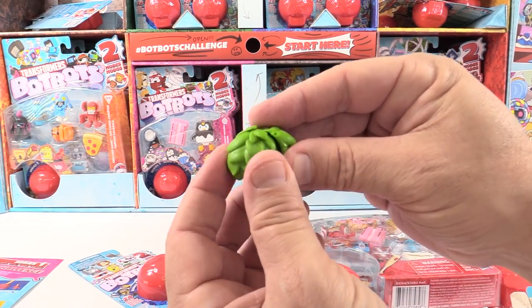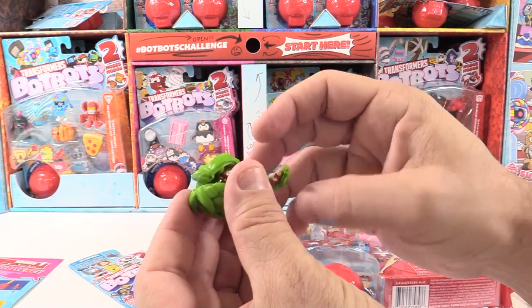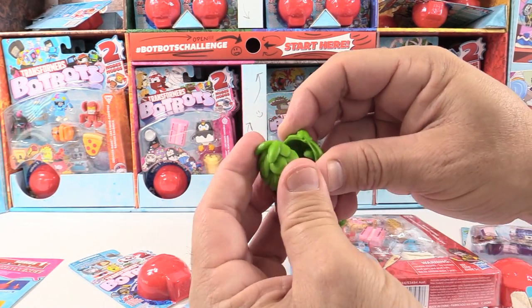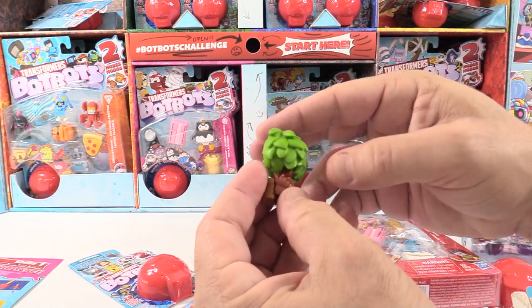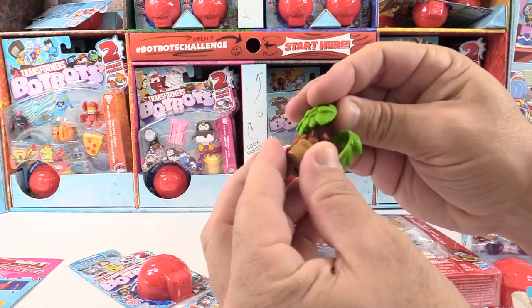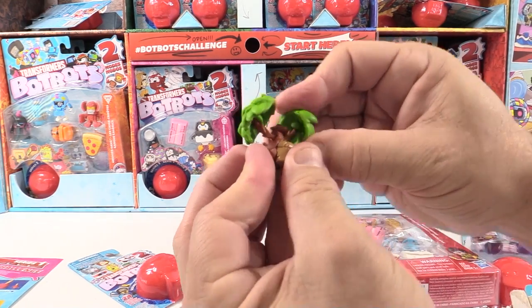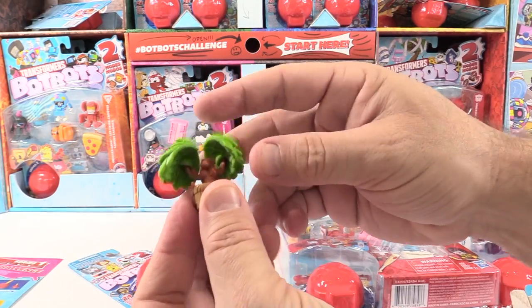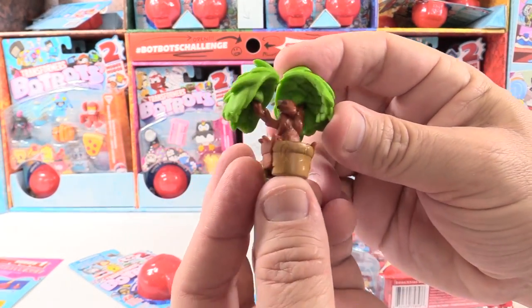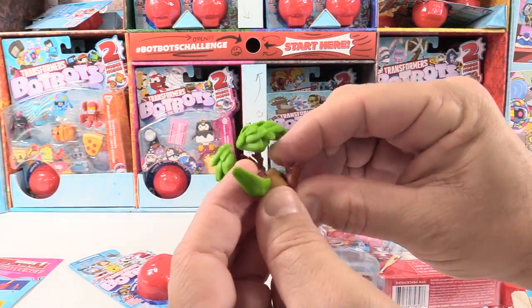We have, I think this is the Triosaurus. So he's called Root Wing. He's in the Shed Heads collection, and it looks like he has a blue star next to him. Look at him. Okay, so there you go. You open him up. He's got feet that fold down.